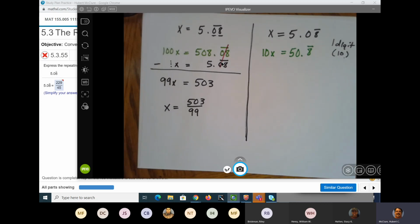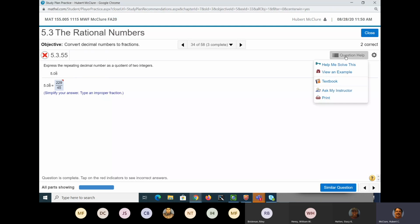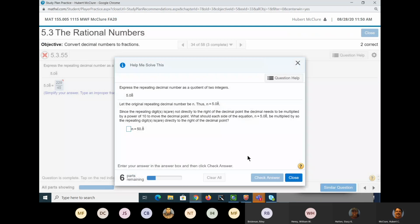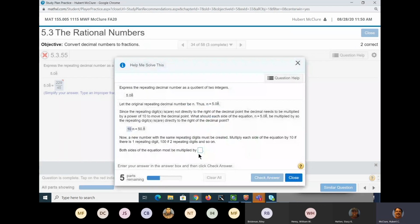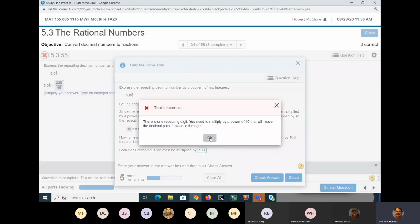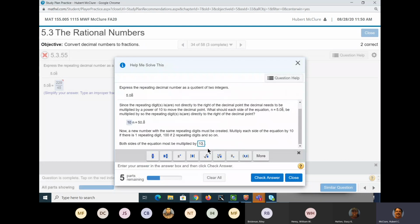That still don't work because you don't get rid of the 8s. That still don't work. I don't like this problem, period. Let me see what they do after, because you don't get rid of the repeating 0.8. They're going to multiply by 10. Sometimes you get a question that's not entirely 100% right. I don't know what they're doing. I got the right answer, but I ain't doing anything the way they're doing it.